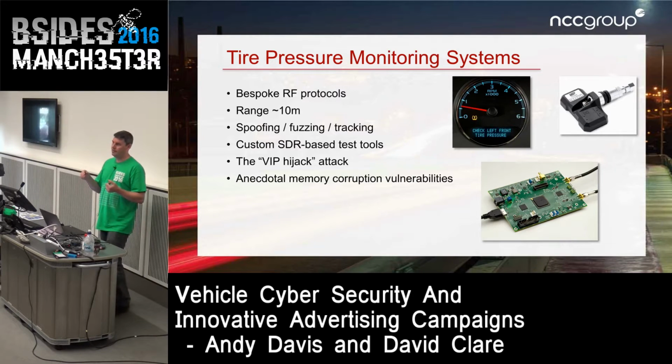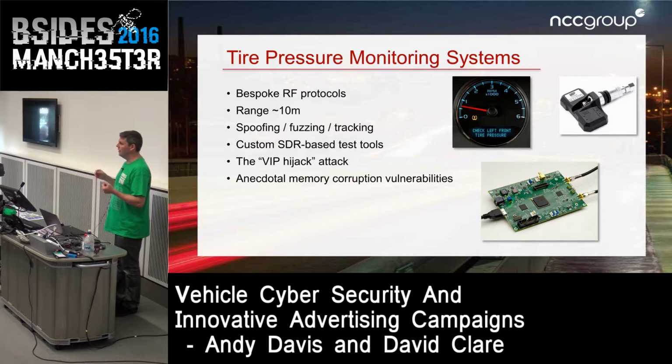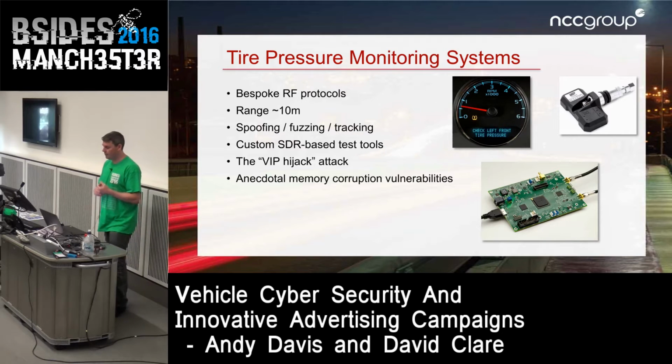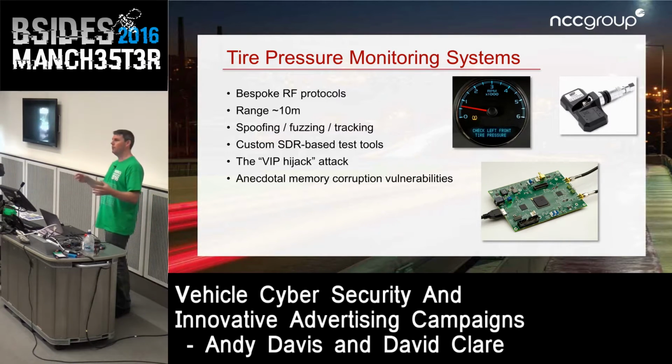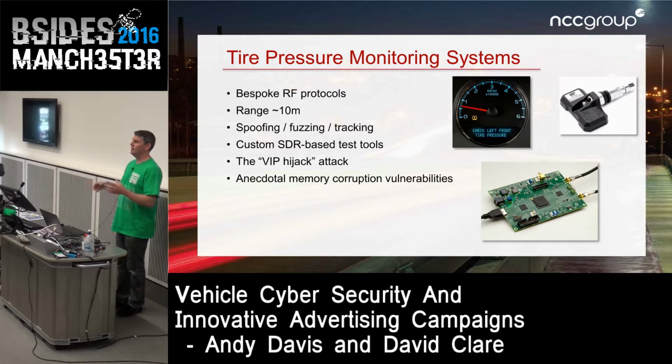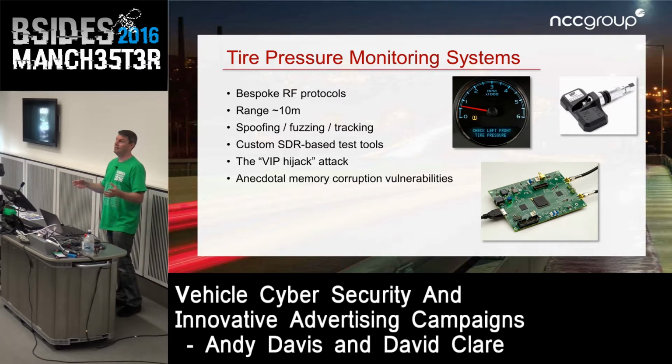One of the tests that we did for a vehicle, the types of vehicles they had, they were very concerned about what they called the VIP hijack scenario, where as an attacker group you could follow a VIP's car and make the chauffeur of that car think that all the tyres had burst. Because if they think the tyres have burst, it's kind of like a social engineering attack, really. You can convince them to pull over, and then you could physically hijack the vehicle.